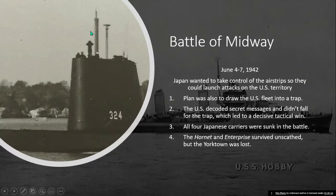The Battle of Midway, June 4th to June 7th, 1942. Japan wanted to take control of the airstrip so they could launch attacks on U.S. territory. Midway was a little island near Hawaii, so if they gained this advantage, they would have had a direct attack on Hawaii and the rest of the United States. Otherwise, Japan would have to launch a bunch of boats and carriers, and that would have been a huge process. But with this, they could just send planes over and launch them off this runway after they got refueled, and that could be a huge threat. So this was a very important battle.